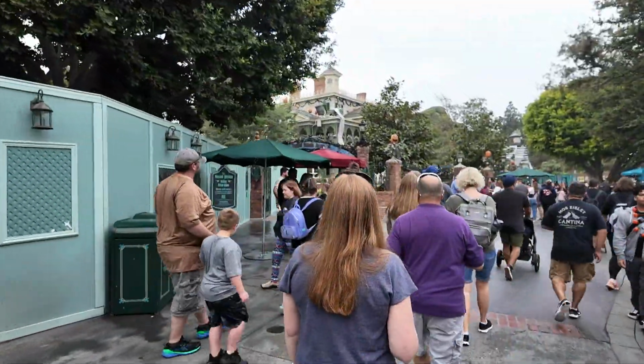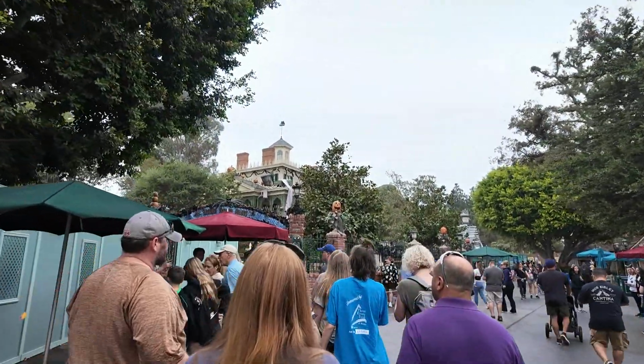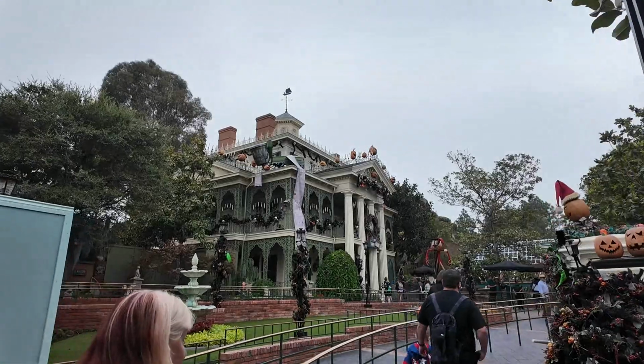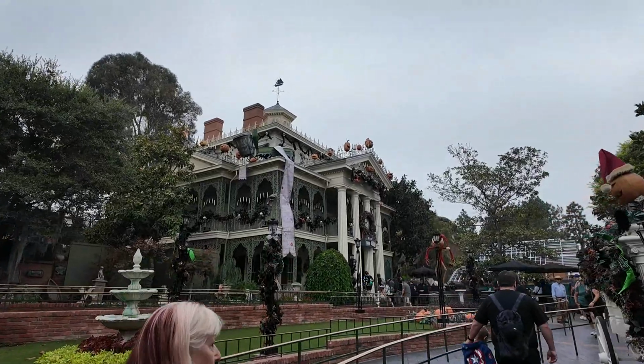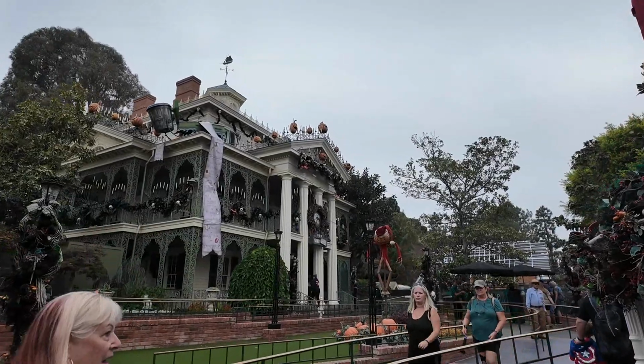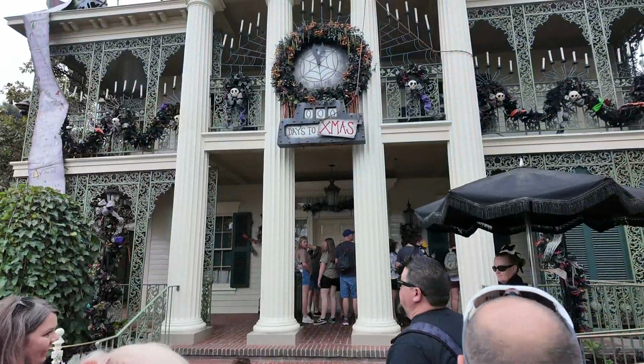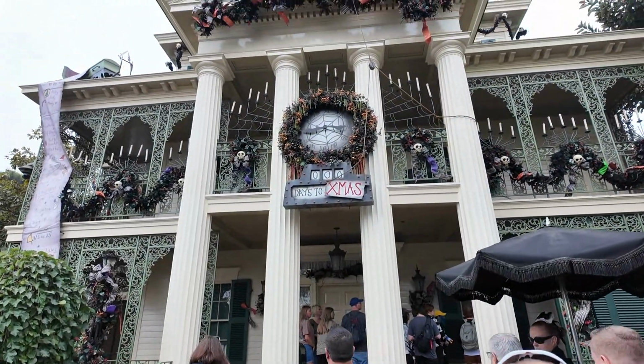And here we go. Here's the Haunted Mansion with the Jack Skellington holiday overlay. How sweet is this? This Haunted Mansion is themed along, I believe it's called, the Antebellum Homes of New Orleans. A little different theme. The one in Disney World is themed after the mansions of the Hudson Valley area of New York. So they have a different feel to them. Countdown wreath. How many days till Christmas? Very cool, Jack.